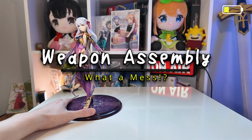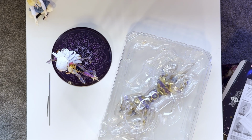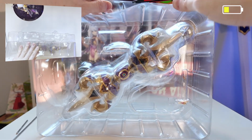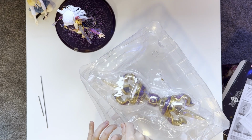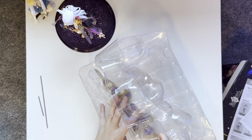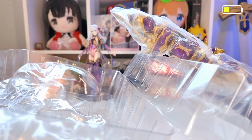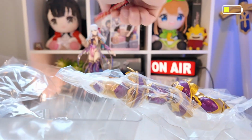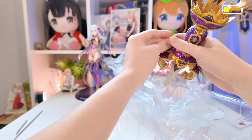See if we can assemble her weapon. So the weapon, as mentioned, is in a separate layer. Cut through more blister plastic. Yeah, it always seems such a waste, but then you don't want your figure damaged, right? Okay, so, oh, what is this? Oh, that's a string there. Interesting. What's going on? Okay, we'll cut through those. I don't know what that string is. Hopefully I didn't break anything. Okay, so this string here.